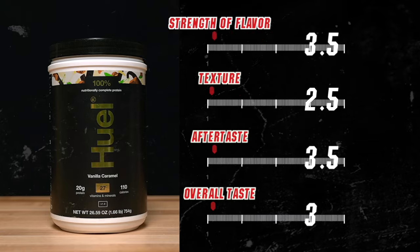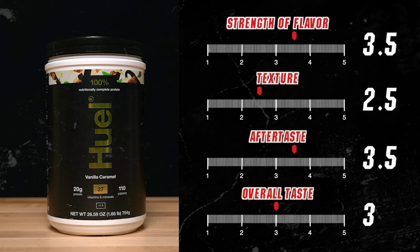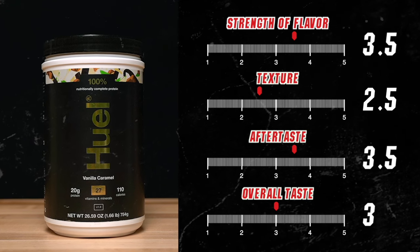Holy sugar. This tastes so artificial. Strength of flavor, vanilla caramel. I was wondering what that flavor was. Wow, another very strong smelling flavor. Wow, that's sweet. Yeah, it is.